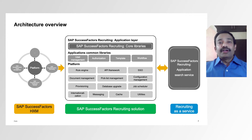One more challenge was with the database. Though recruiting service runs independently, we still connect to the same database of HXM. So we must be mindful whenever we make changes to the database schema.